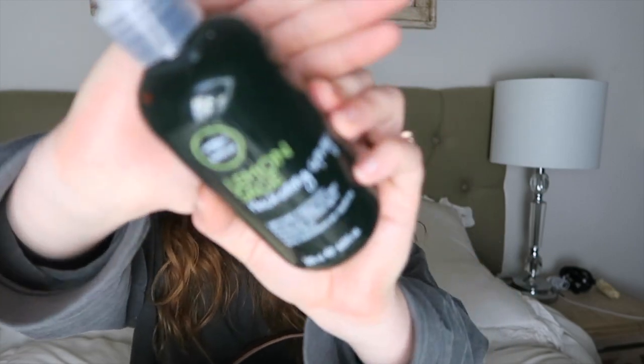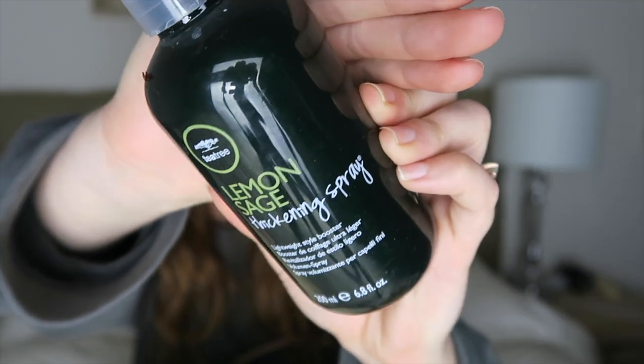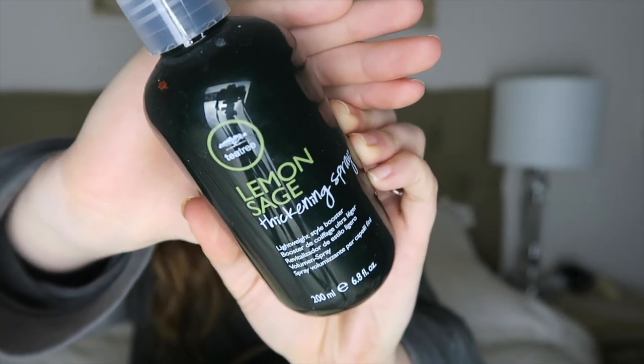Okay, so the first beauty product we have here is actually Ryan's beauty product, and I thought I would just share with you because if you have a significant other, or I mean, this is for women as well, not just men, but it's a lemon sage thickening spray, and he seems to really like it and see the difference within his hair, and he keeps rebuying it. So I thought, okay, well, he really likes it, then maybe someone else will.